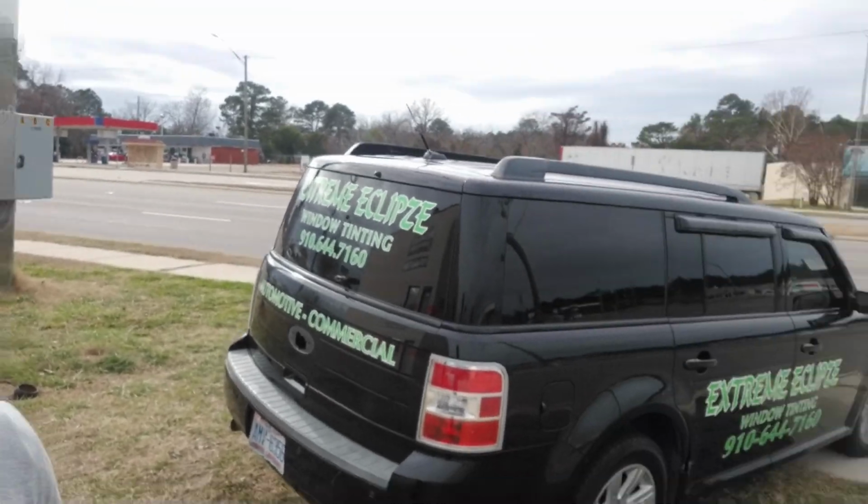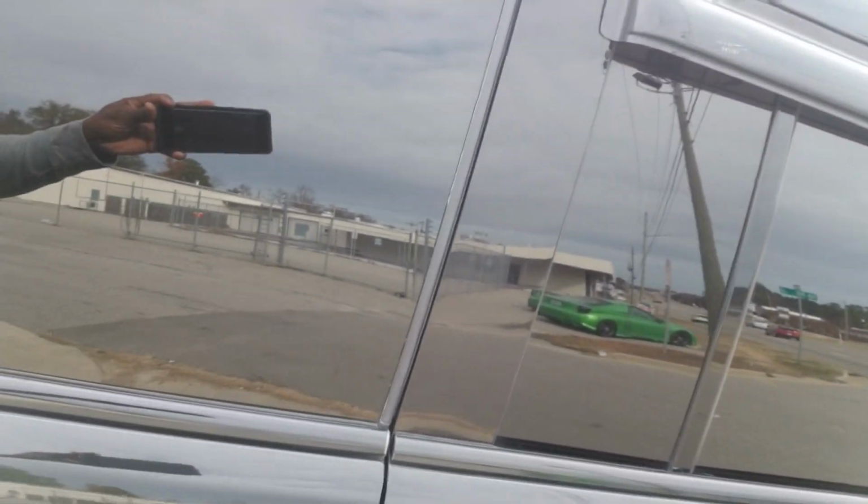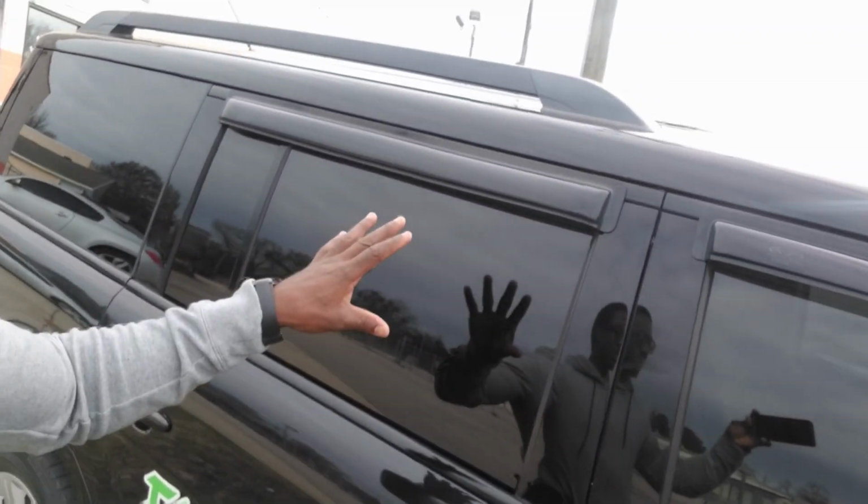But here, check this out. Let's go over here and look at this company truck. Check out the window tint on it. Looks real good. Look at that. It's beautiful, ain't it? This here is what you call the factory window with tint on it. You cannot see in there, it's crazy. You can see in there from where the light reflects on the other side, but you can't really see in there. You get a little transparency, but it's actually tint over the window that already is tinted from the factory.